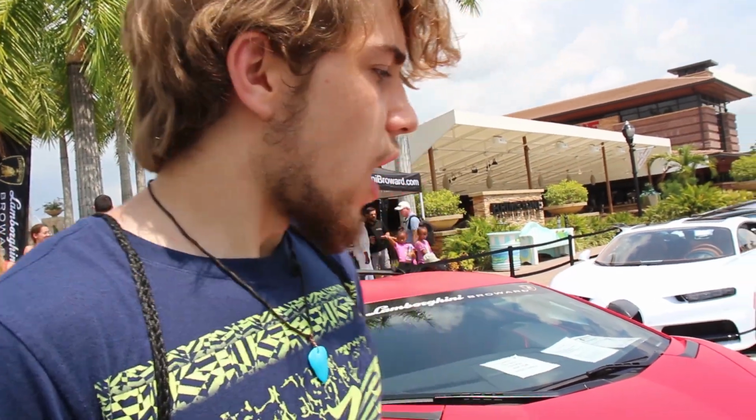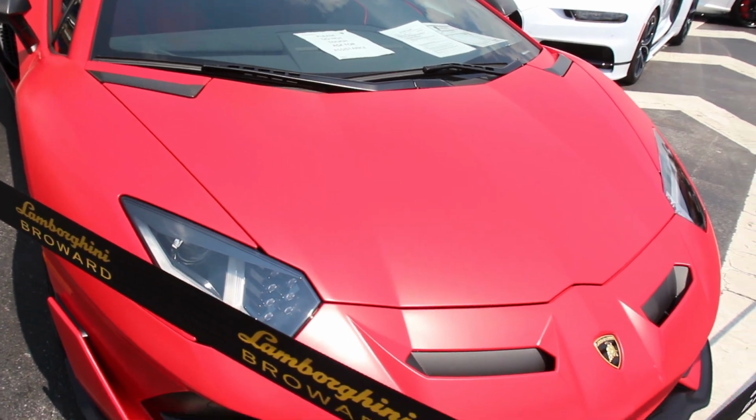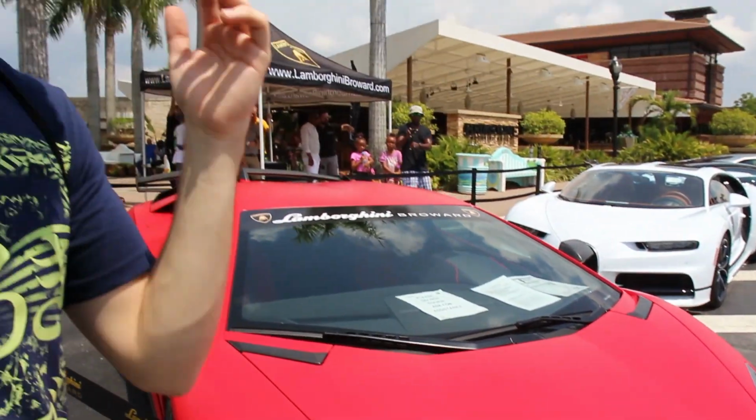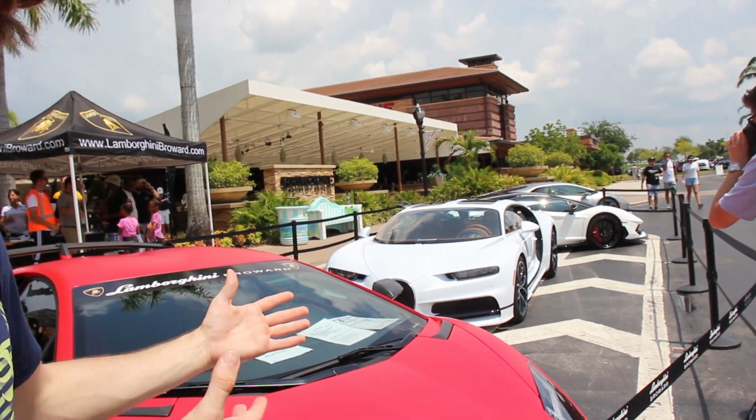So if the $3 million Bugatti wasn't enough for you, I recommend picking up a Lamborghini Aventador SVJ. SVJ stands for Super Veloce Jota. It's usually a suffix given to track-oriented Lamborghinis. This has 770 horsepower, a naturally aspirated V12. So if the Bugatti Chiron wasn't a dent in your bank account, I recommend picking one of these up too.